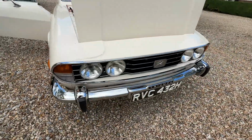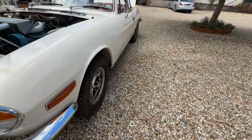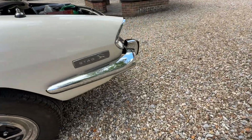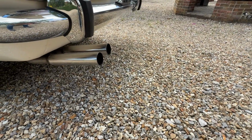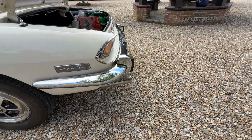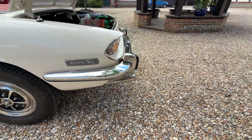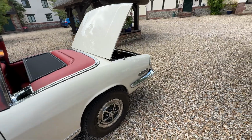Have a wander around the front. Here's the business end. A Stag, isn't it? And you can't get this, but the smell of it is just to die for. That's really, really fab.